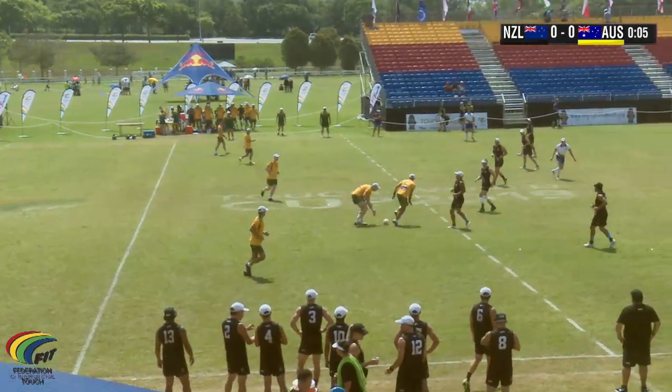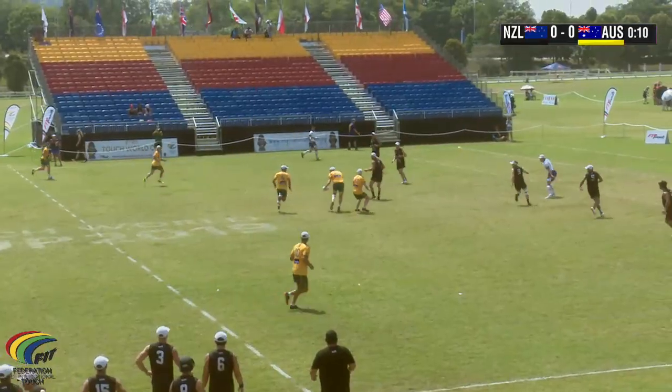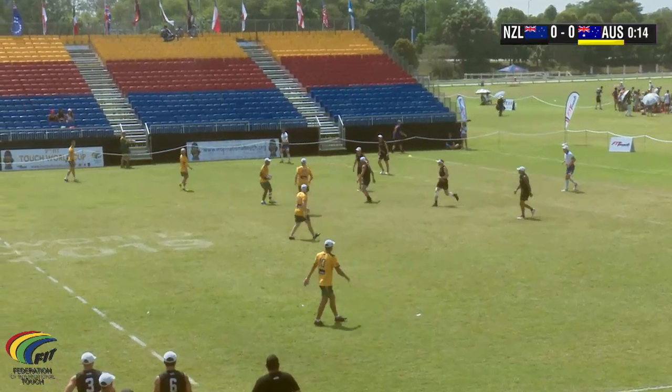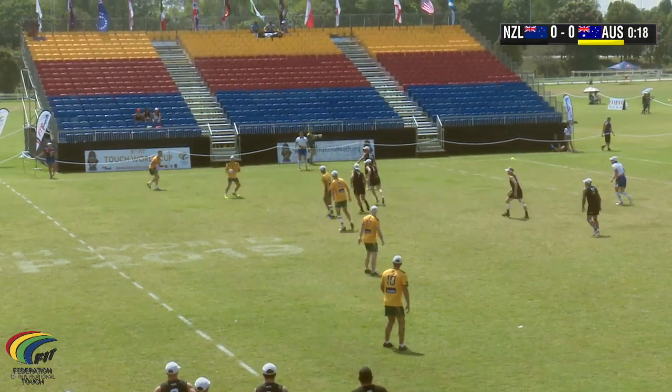Bring it to the right-hand side of the field. That was Zanetti with the ball. Now it's in the hands of Pollock. He gets it down. And there was Aaron Jones. With big Aaron Jones, he'll take big strides into the New Zealand defensive line when Australia get on a roll.